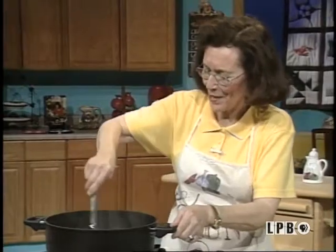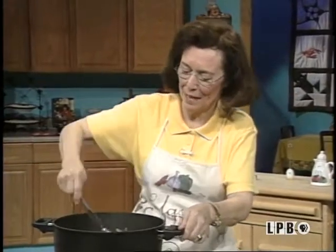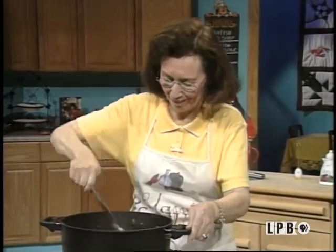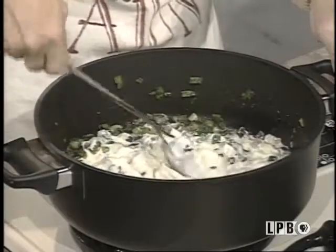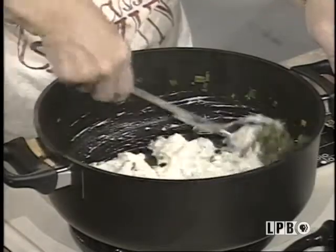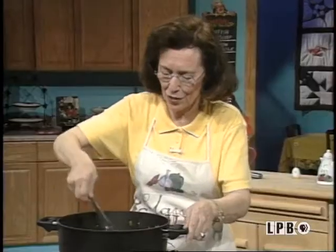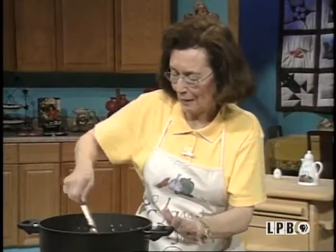All righty. You go ahead and you just blend this in. Melt it in with the onions and the mushrooms real carefully. And you don't want to boil this too hard because you break down your cream cheese. Of course, this is so quick and easy. It's very delicious too. See, it really starts melting down.